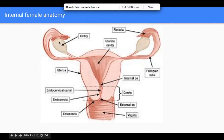Internal female anatomy. This is the ovary. You have two, one on each side. Most people do. The eggs are stored in here, and once a month an egg is released into the fallopian tubes. They typically will swap, like one month might come from the right, then the next month comes from the left. The egg will travel down the fallopian tubes, and at some point, if a sperm has been released, it will go up into the fallopian tube and meet the egg and become a zygote.